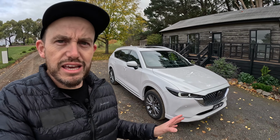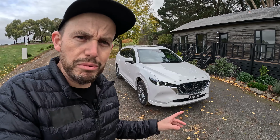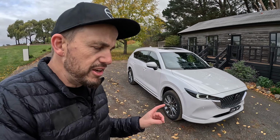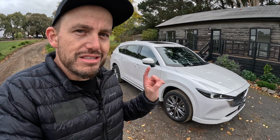I reckon the Mazda CX-8 is still a very compelling option for family SUV buyers. However, it doesn't feel maybe as fresh as it could, but I think there's still a lot to like here.